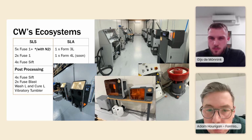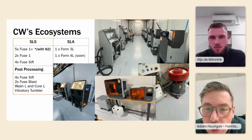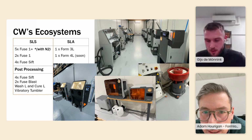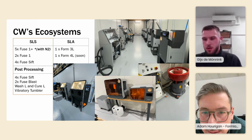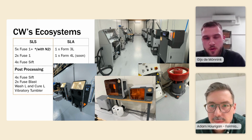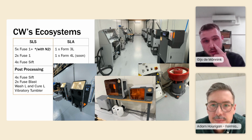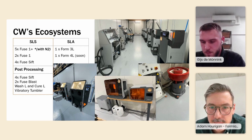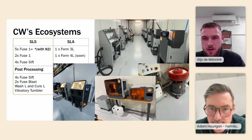And so we were talking about the blast, and now we have your SLA devices, right? So maybe you can talk us through those quickly. Yeah, those ones are in a separate room. We don't want the powder to combine with our resins. We don't use them a lot. We mostly use them for prototyping for ourselves or some bigger parts. We do have a few clients we're printing for, and that's mostly specific materials like flame retardant or clear resins. But our main business is SLS printing.